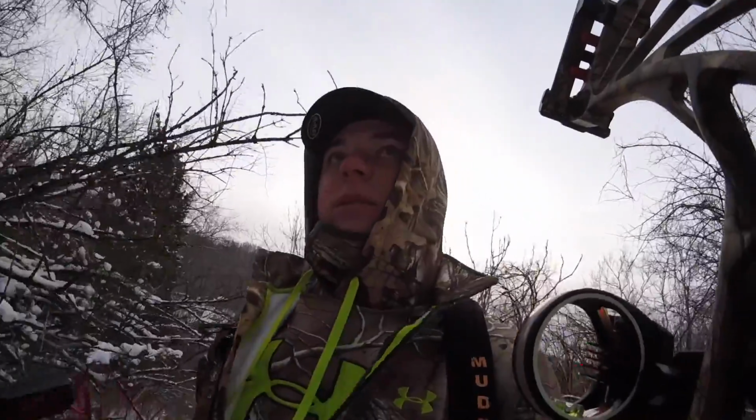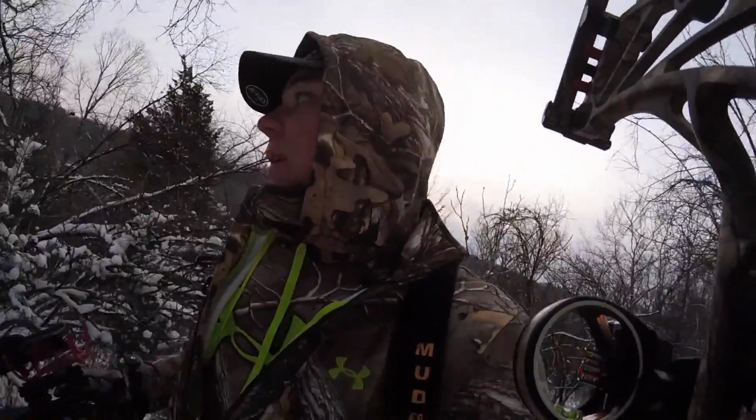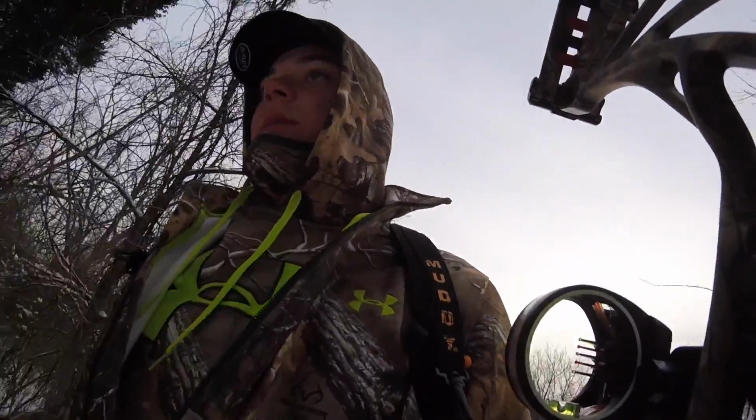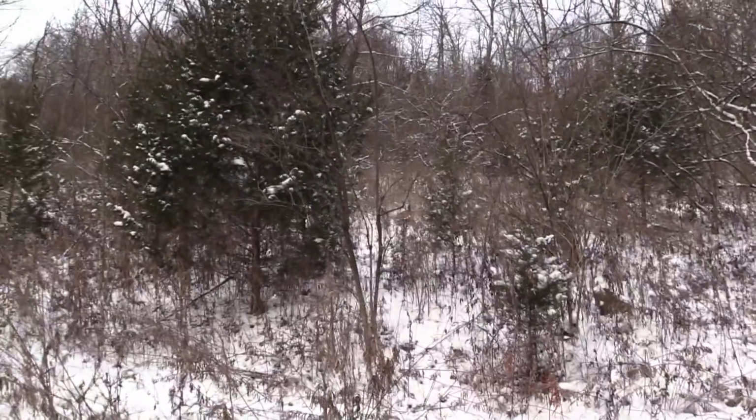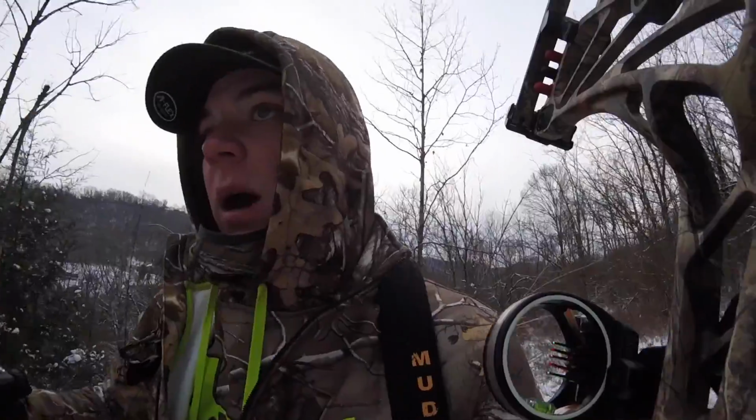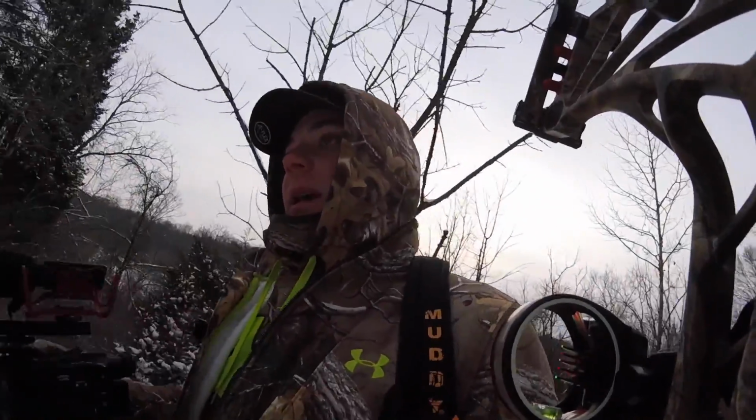She's going uphill. That's what's scaring me, because when the deer's able to go uphill, it's not a bite. There she is, right there. Yeah! Oh yeah! Look at the blood. Look at that. Yeah! Wow!